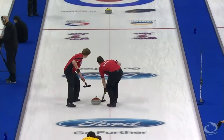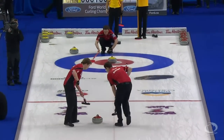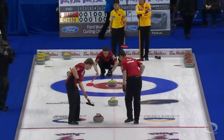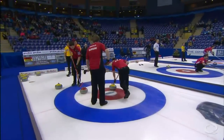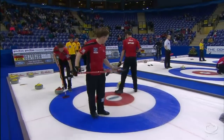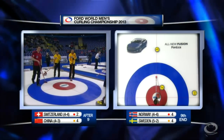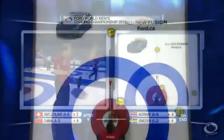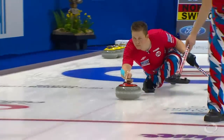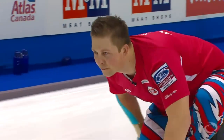Pardon me, I got my score wrong there. Here, trying to get at this one. Trying to get rid of that yellow one. 3-2 China leading. And trying to get rid of that Chinese stone, unable to. And it is a steal, so 4-2 after 9 ends. It's must win for Switzerland. Yeah, and a big steal for China, who's still in good shape in the standings.